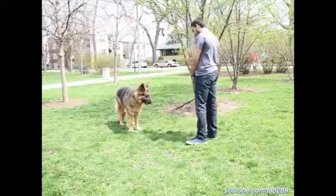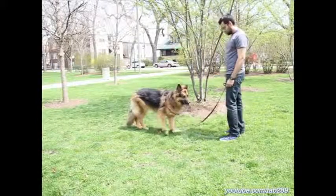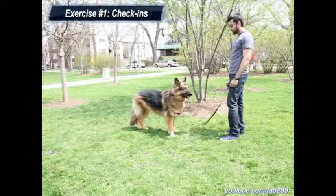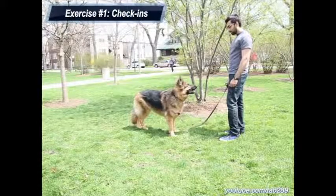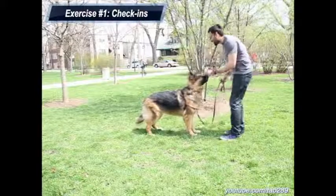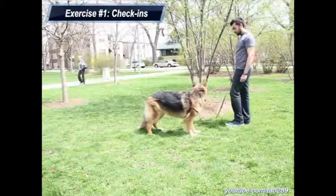It really helps to prime our dogs to be attentive to us before we even begin to practice this behavior around distractions. Here, I'm allowing her to do what she wants, but I'm prepared to mark and reward the second she checks in with me and makes eye contact. Right there. What you don't see on the screen is that there are a number of dogs and other distractions just to the right off camera.